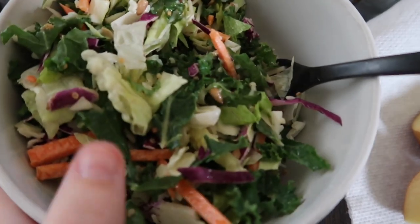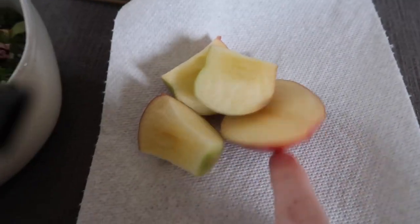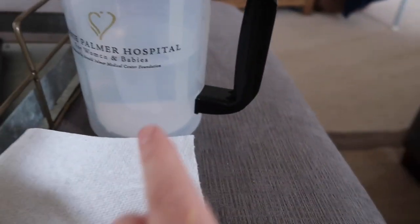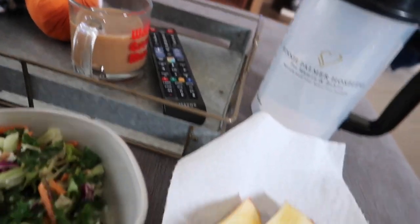So this is what the salad looks like when it's ready. And then I just cut up this Honeycrisp apple, and I'm still working on my water over here. And still got a lot of coffee left. And we are eating on the couch for the second meal of the day. So yeah, I'm still working on getting some editing and stuff done.